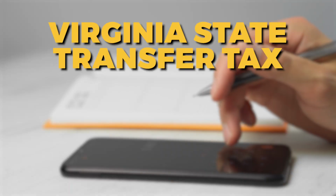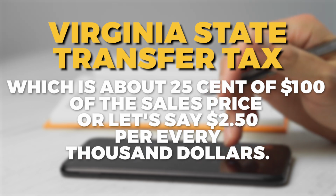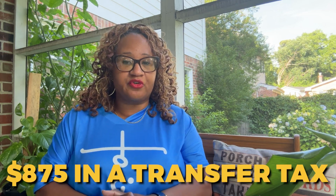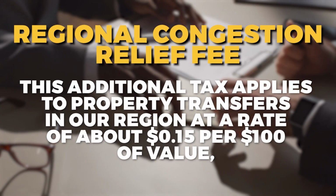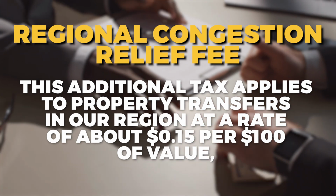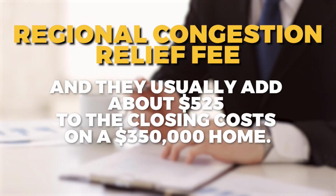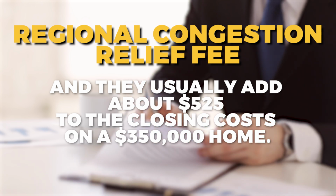Now, there's also a Virginia state transfer tax, which is about 25 cents per $100 of the sales price, or let's say $2.50 per every $1,000. On a $350,000 home, that's about $875 in transfer tax. Now, something specific to Hampton Roads is a regional congestion relief fee. This additional tax applies to property transfers in our region at a rate of about 15 cents per $100 of value, and it usually adds about $525 to the closing costs on a $350,000 home.